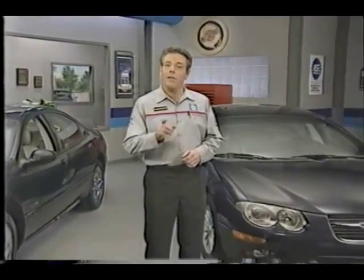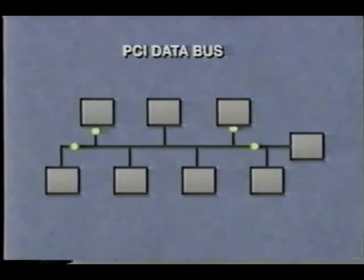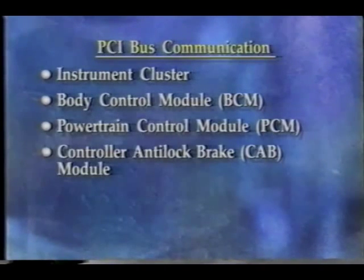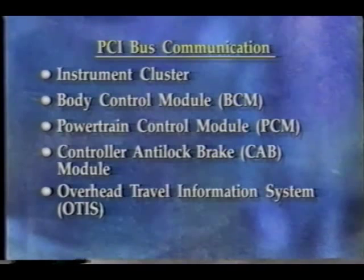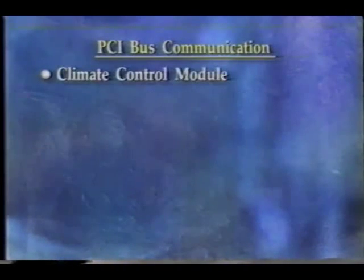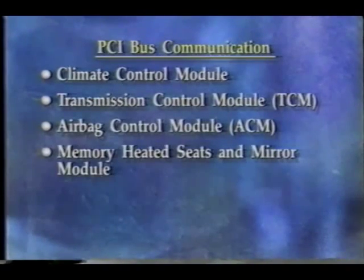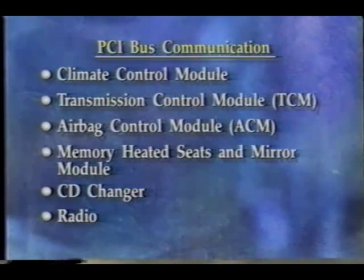The new PCI bus, which replaces the CCD bus used previously, was the subject of the November MasterTech program. If you'll recall, the PCI bus uses a single wire rather than the twisted pair used previously. Components that communicate over the bus are the instrument cluster, body control module, powertrain control module, controller anti-lock brake module, the overhead travel information system, Sentry Key Immobilizer module, climate control module, transmission control module, airbag control module, memory heated seats and mirror module, CD changer, and all radios except the AM/FM radio with cassette, sales code RAS, which is standard equipment on the Concorde and Intrepid.